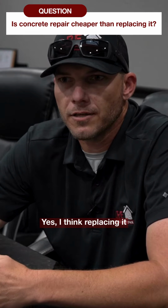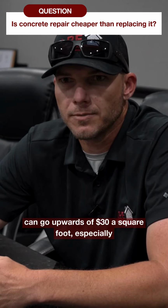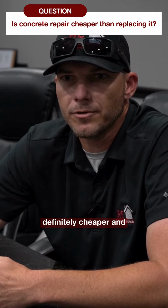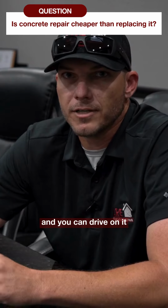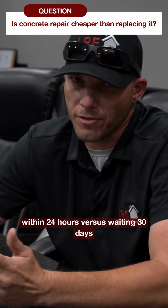Yes, I think replacing it can go upwards of $30 a square foot, especially if they have to remove it. It's definitely cheaper, and it's a lot less invasive, and you can drive on it within 24 hours versus waiting 30 days for it to cure.